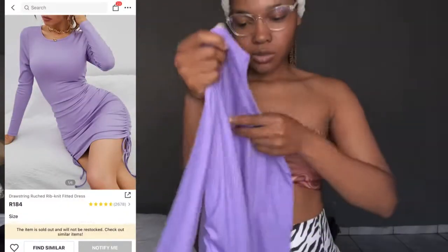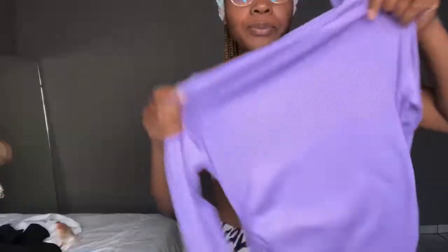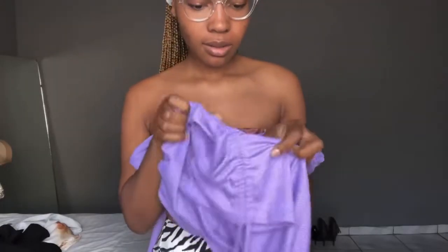Let me try this dress for you guys. So this dress, I got it in a size small. It's a purple dress and it has ruching on the side. It's very long. It's very, very long for the type of dress that I was going for. But yeah, let me try it on for you guys so you can see how it looks also.